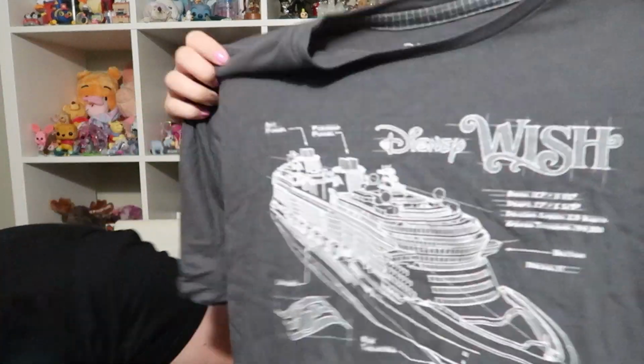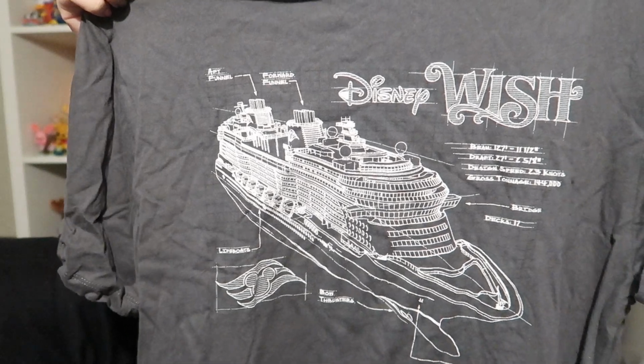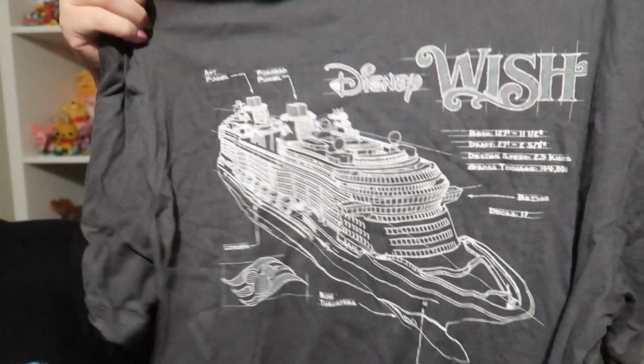What luck, we got a lounge fly. Yeah, these were quite hard to come by. Yes, these were flying off the shelves. And here's another shirt. So all of this stuff is mine. Brandon barely bought anything except the pins on this trip. But it's so cute. And the statue. Oh yeah, and the statue.